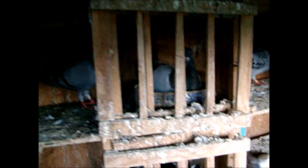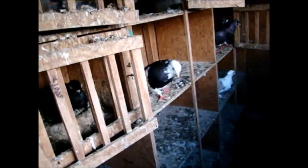I don't know why it doesn't just move off that perch. It will in a minute. There it goes, and crisis averted. But oh, maybe she is sitting on her eggs, because there she is. Or he, that's actually the cock. Anyways, there's Coco and Swift. So these two, that black cock and this red check, I'm going to be breeding.